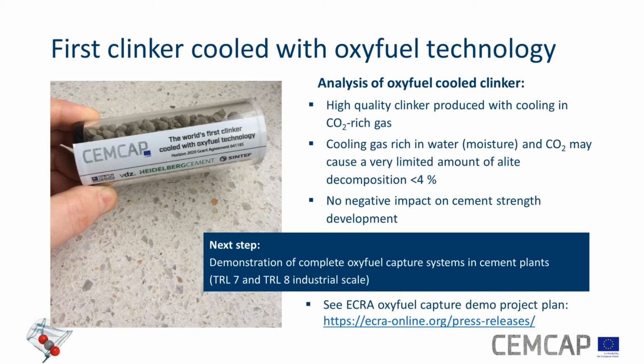We can then conclude that really the next step for this Oxyfuel technology is a demonstration of a complete oxyfuel capture system in a cement plant, and this would be at TRL7 or TRL8 level in industrial scale. The plans of the European Cement Research Academy, ECRA, for having such an oxyfuel capture demo project you can find in a press release on the website indicated here.